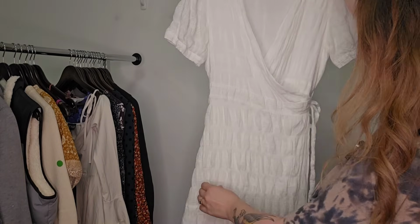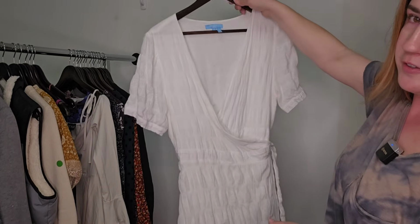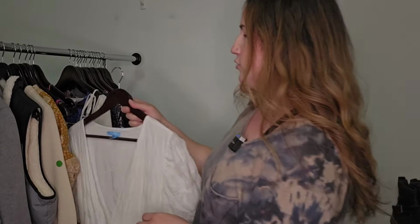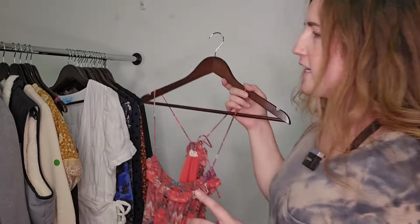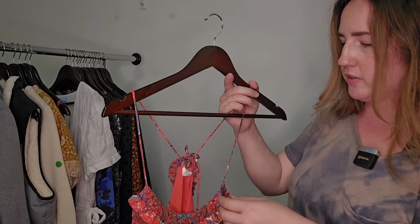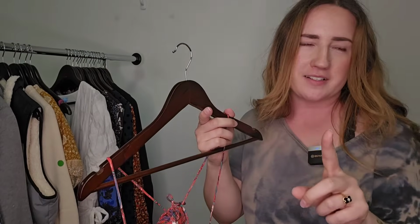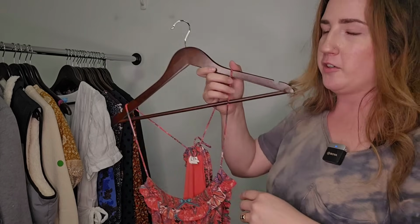It is a wrap, gauzy detail, kind of beachy inspired dress, very on trend. I can usually sell their dresses between $30 and $40. These next two dresses are very style based, but I thought I would share them with you. This is just the brand Gap, which is so funny because I just showed you that Gap handbag. So apparently Gap can be a great factor stacking piece.